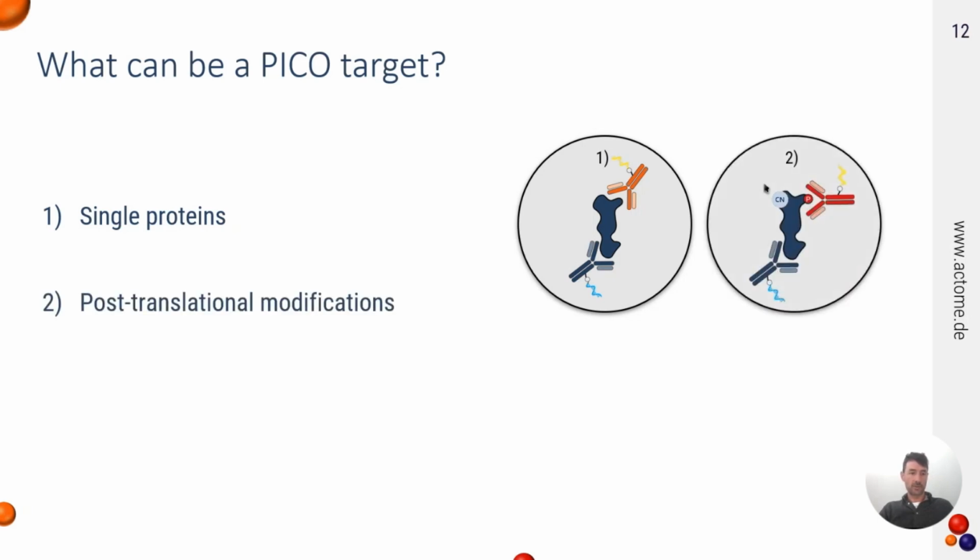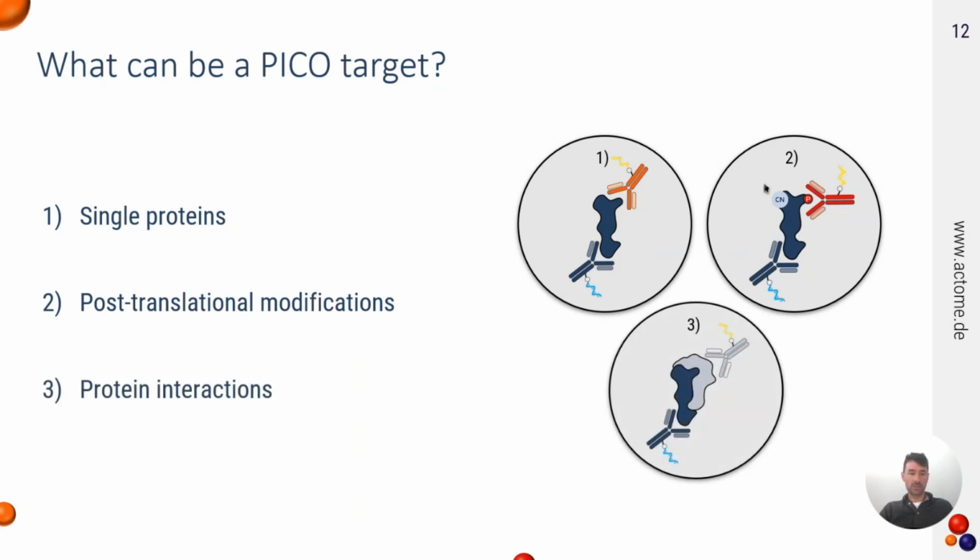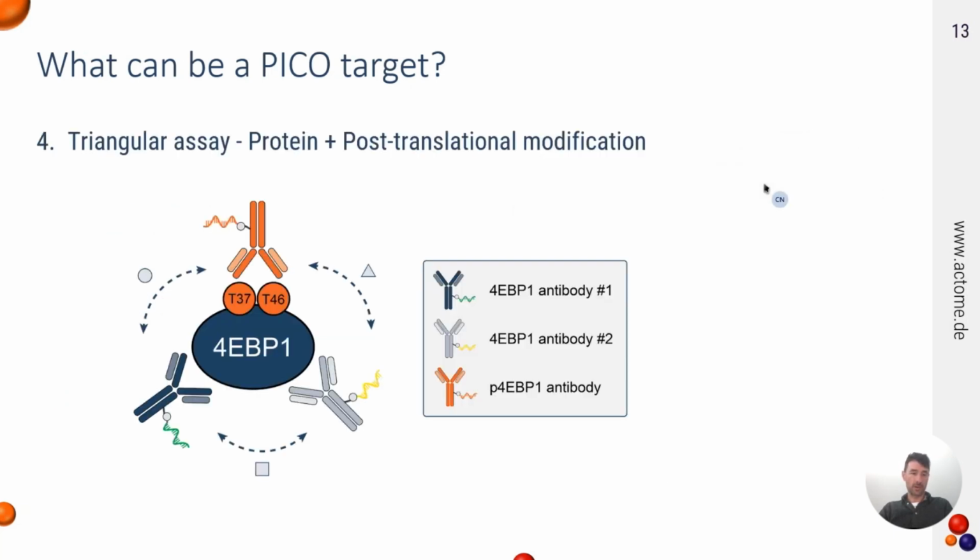In the second scenario, we can also measure post-translational modifications by employing 1 antibody which is targeted against the protein and 1 antibody which binds to the post-translational modification. In the third case, we can also measure protein interactions by using 2 antibodies which are specific for each interacting partner of a protein complex. And there is actually also a fourth scenario, and one which I want to focus on today, which we call a triangular assay. In this kind of assay, we can measure the protein abundance and the post-translational modification of the same protein at the same time.